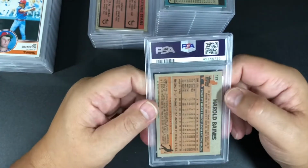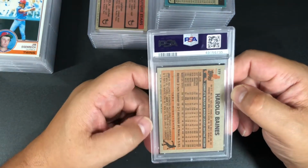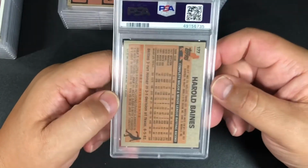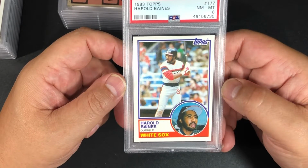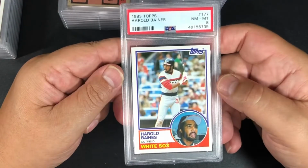And new Harold Baines Hall of Famer. So I think I sent this once he entered the Hall of Fame last year. I believe, or 2 years ago, was it? I forget when he was in. Since the pandemic, we don't know. An 8. And not his rookie, obviously. This is probably his 3rd year. Yep, 3rd year. It's a cool card, though.